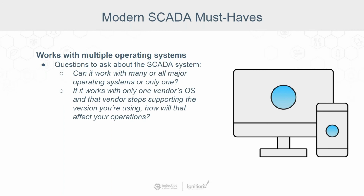Some of the questions you should ask when you're evaluating a SCADA system: can it work with many or all major operating systems, or only one? If it works with only one operating system and that vendor stops supporting the version you're using, how will that affect your operations? Really, bottom line, what's it going to cost you in time and money to get back up and on track?